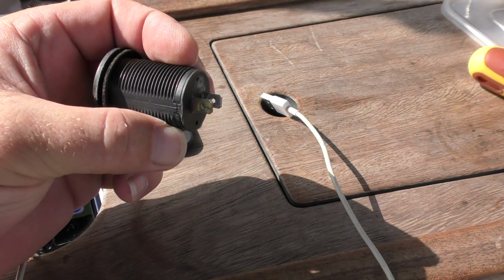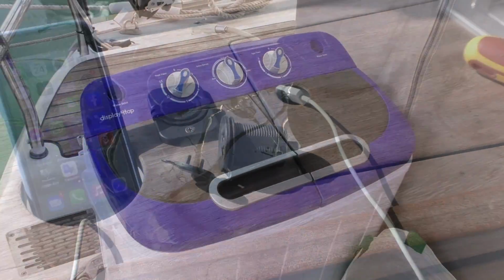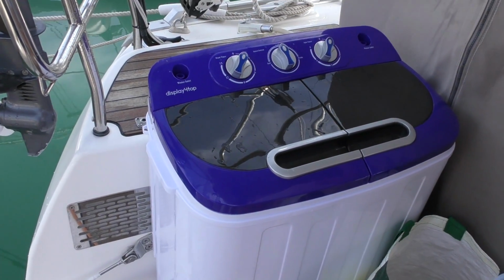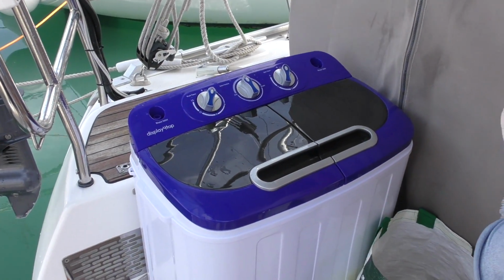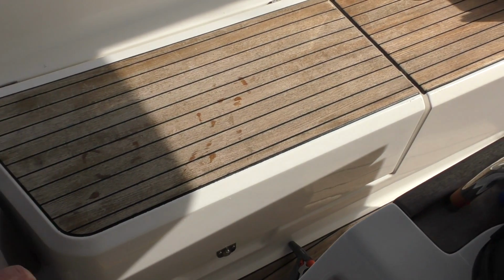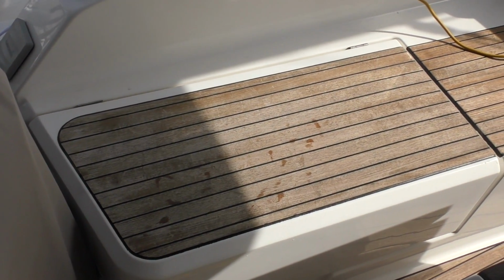Perhaps not. Well, I'll give it a dig around, and if I can get it apart I'll show you what it's like inside. So it fits there when we're using it. When we're not using it, it will go down in this big lazarette here. All of this lazarette goes almost to the bottom of the boat.